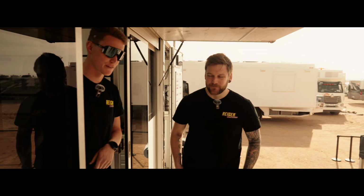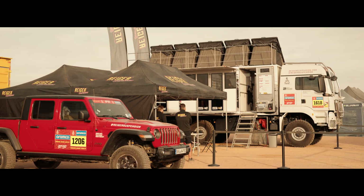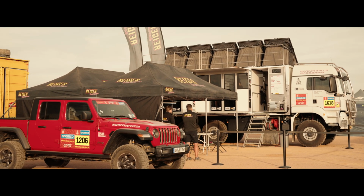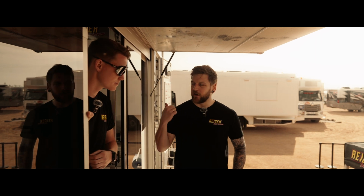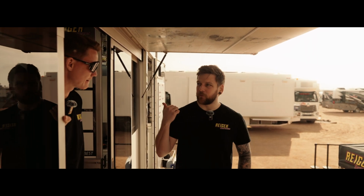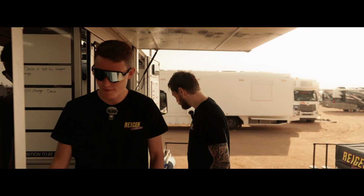And of course we also have climate control in there, right? Exactly. For you guys to not break into sweat when it gets too much to work on. Yeah, so the thing that Dakar is known for is the cold nights and the hot days. So we have air conditioning on during the day, and in the evening it can heat up. So all day long we have a nice environment to work in. And also then on the back we have all of the spare parts, right? Exactly. So you also show us a piece of that? Yeah, of course. Let's go.